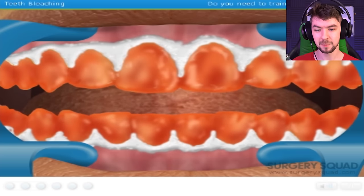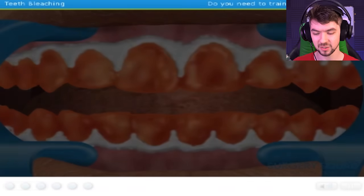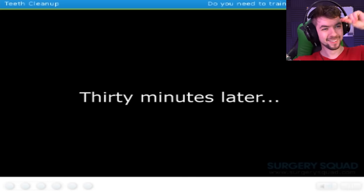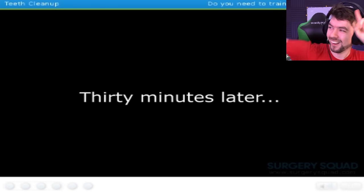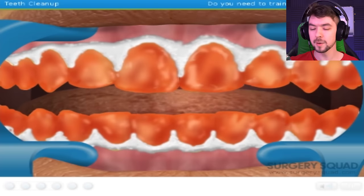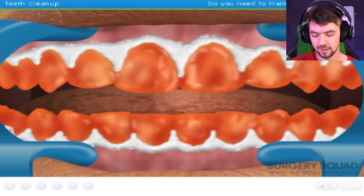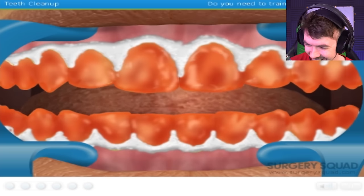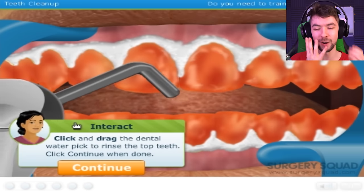We keep this solution on her beautiful teeth for about a half an hour. Let's come see what kind of beautiful smile is underneath all of this red stuff. You just brush it off and wash away the carbamide peroxide. Her teeth just fall apart.